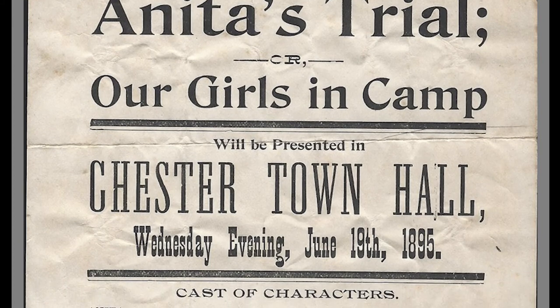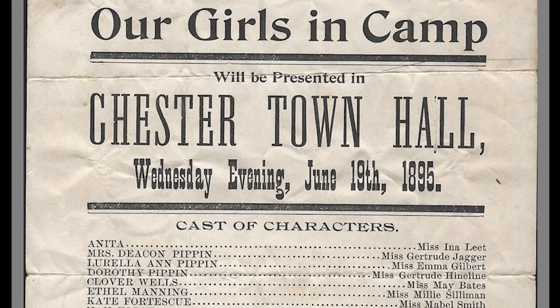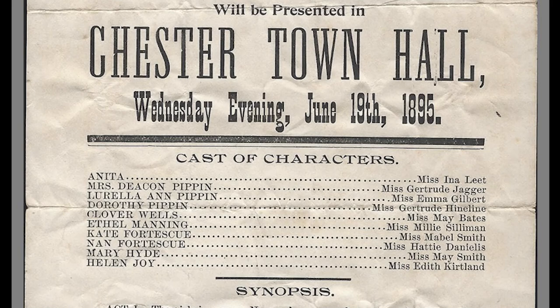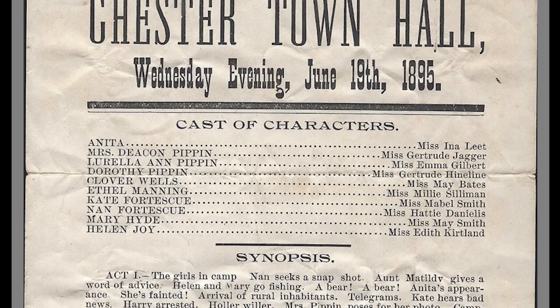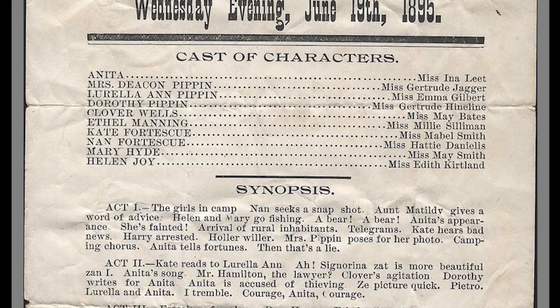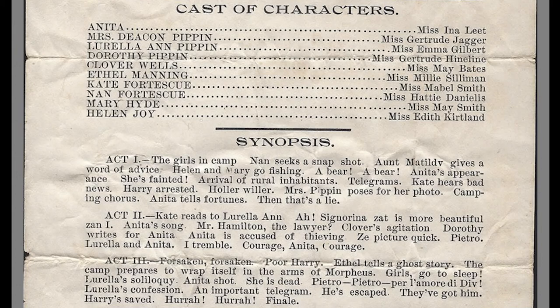And in this, a trial at Chester Town Hall, 1895, 15 cents admission. And it says, you can't see it here, but the synopsis is the girls in camp, Nan seeks a snapshot of Aunt Miller, and it goes on. The names on here are Miss Leet, Jager, Gilbert, Bates, Silliman, Smith, Daniels, and Kirkland.